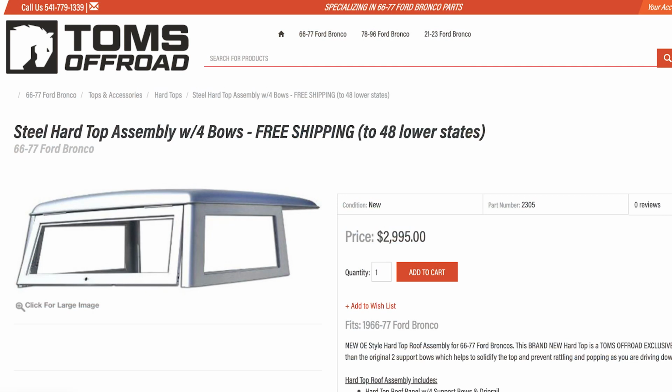Tom's Bronco Parts has, Tom's Off-Road, they have a complete roof for $3,000 with free shipping right now. I'd pulled up their site, and I was like, what? Now, it doesn't come with any hardware. It doesn't come with any of the gaskets or glass or anything like that. But it's pre-built. Assembled. It's nice. And that is a killer deal. Now, it's not painted, but you can paint it. That is a killer deal.